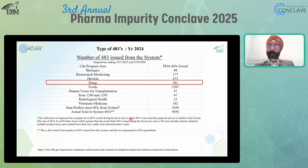Okay, so 483s. I know Form 483 is a known fact for all of you. When the US FDA comes for an audit, they issue a Form 483 based on observations, which are critical, major, minors. So I'll not go through the definitions, straight to the database. In year 2024, which is immediately the last year, how many 483 observations were issued from the FDA? If you look, there are several categories: biologics, devices, drugs, food, human tissues, radiological, veterinary. I'm just focusing on the drugs part here. So around 561 483s were issued only for drugs in one single year, which is 2024, by US FDA.